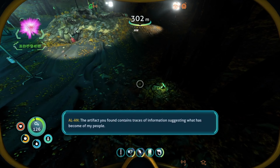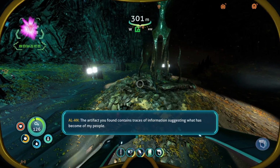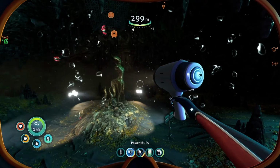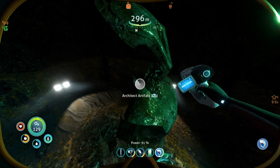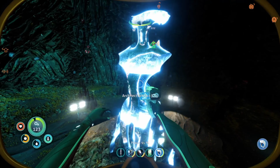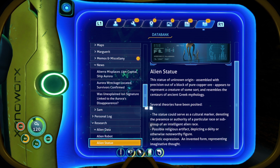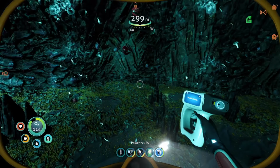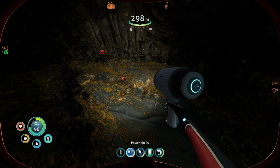Here we go. All right, Alan, talk. Traces of information suggesting what has become of my people. Is that all you got? So, before I scan it, this looks like some sort of goddess, almost. As if this is someone that they worship. The statue could serve as a cultural marker, possible religious artifact. That's what I'm guessing it is. Or artistic expression. If it is artistic expression, then good job, I suppose. This is everything that's here. I don't see anything else.